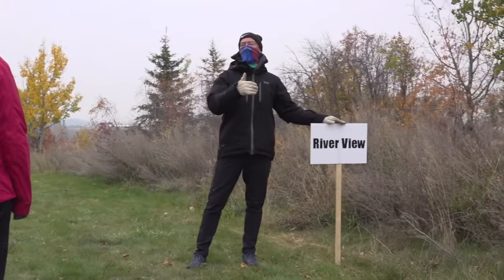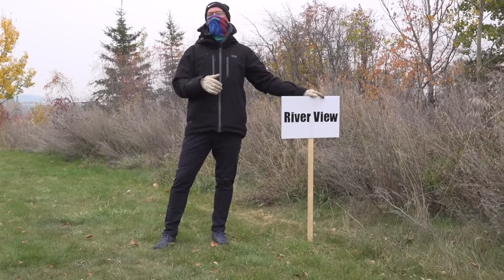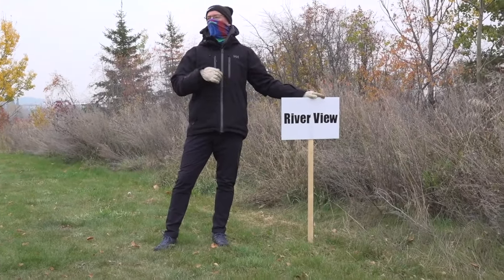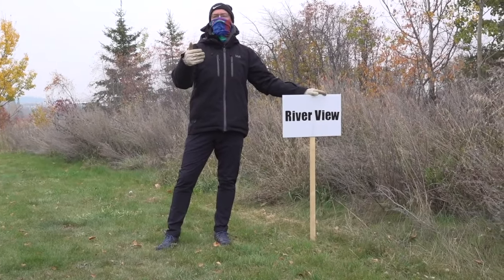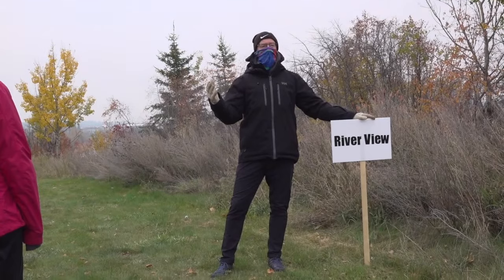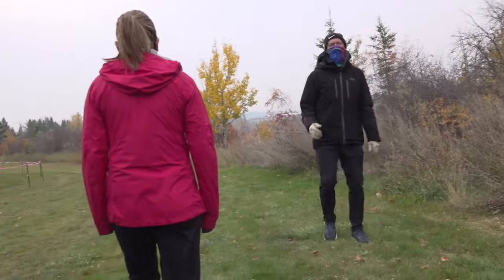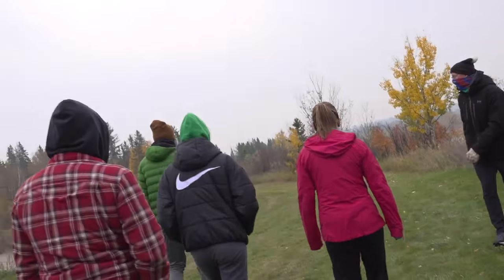You'll notice that we've named all the features on this course. So we're here at Riverview right now. Look for these signs. You'll be able to reference those with your athletes. And athletes, you'll be able to talk about this course for weeks afterwards because of the features that are listed. So we're on Riverview right now. As you're heading out, stay to the right.